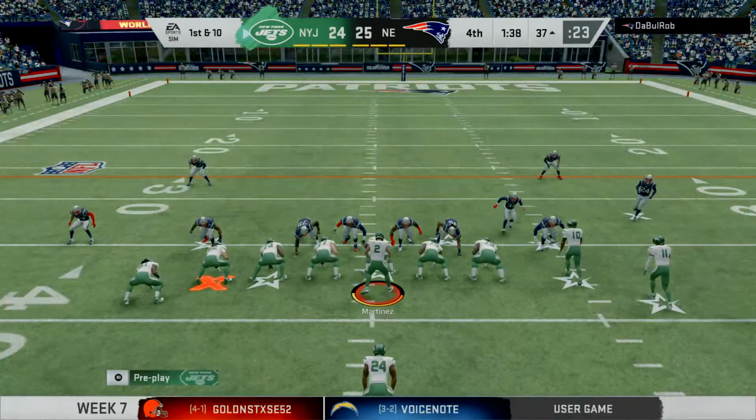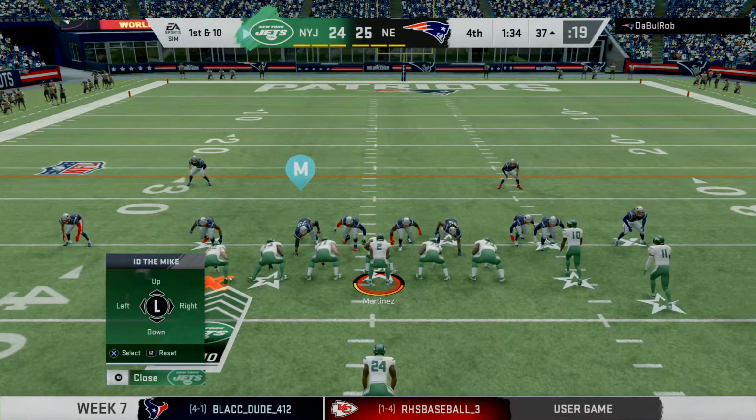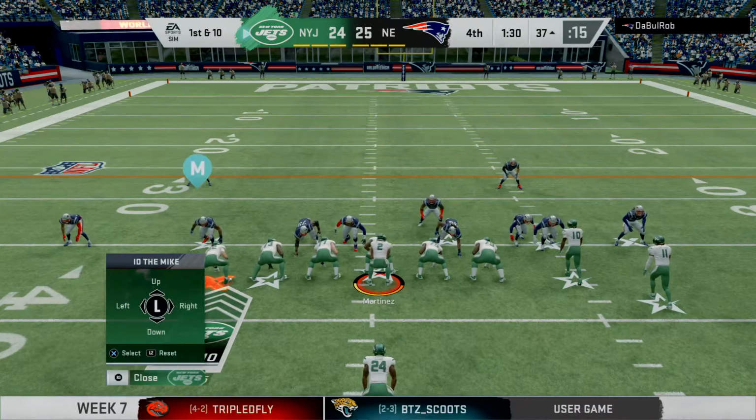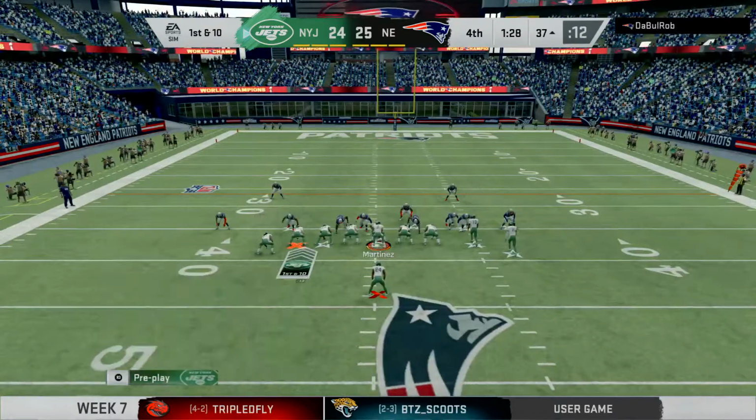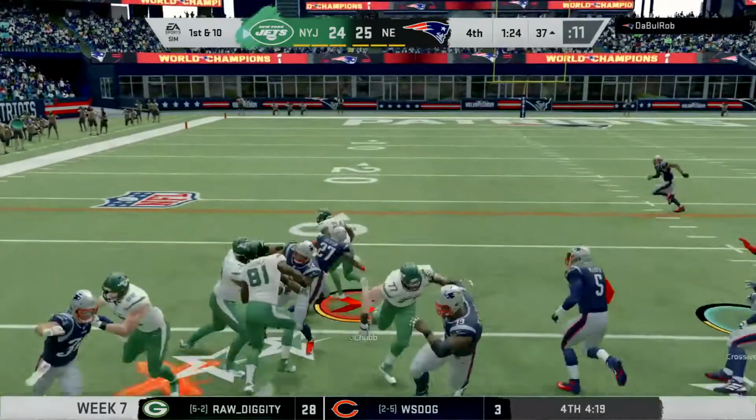Line of scrimmage, the 37 on 1st and 10. Hey, check 24, check 24, check 52. Scene 6. Let's go. Chubb. Here we go, get off the field.